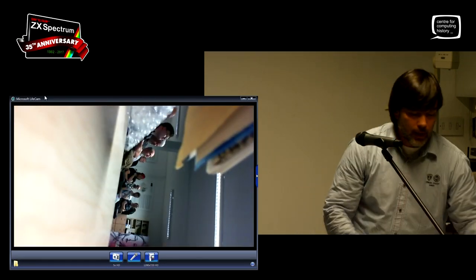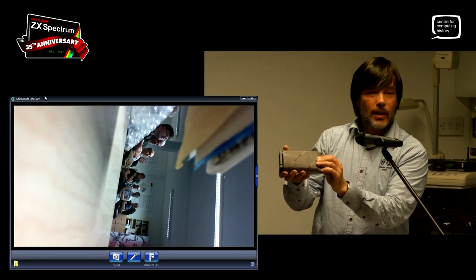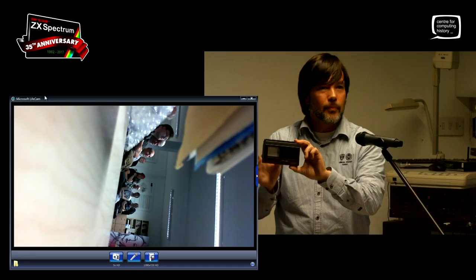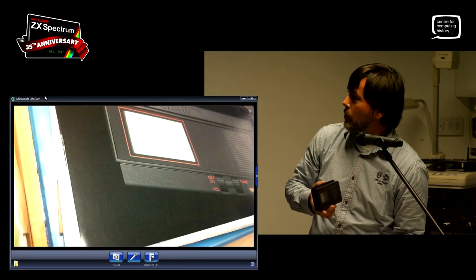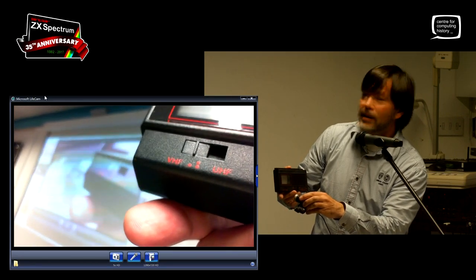And I have the TV here. You can get it for $10 on eBay. But this is not the same model as you can buy. This is the international model. And you clearly can see that here you have an empty spot below the LCD. And this one has a band selector here.